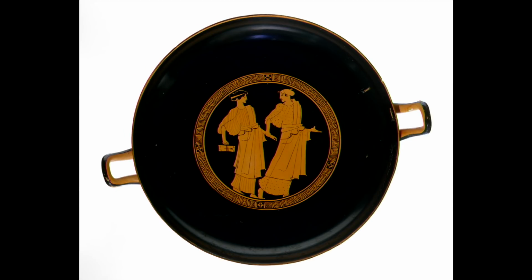This is an example of red figure pottery, which followed black figure ware. The surfaces on red figure pottery were as close to flawless as any produced in ceramic history and required a highly developed technology, including production of the slip, application of the slip, firing, and cooling. This image, by the way, is of two schoolgirls. The one on the left is holding a pair of writing tablets and a stylus.